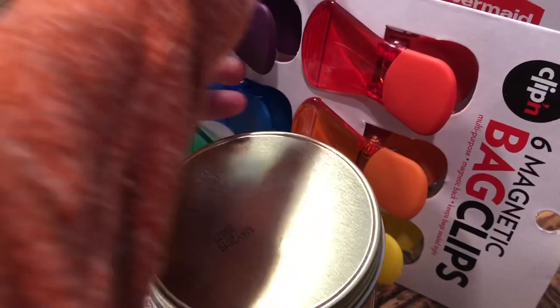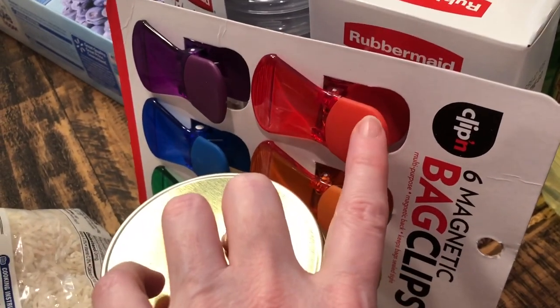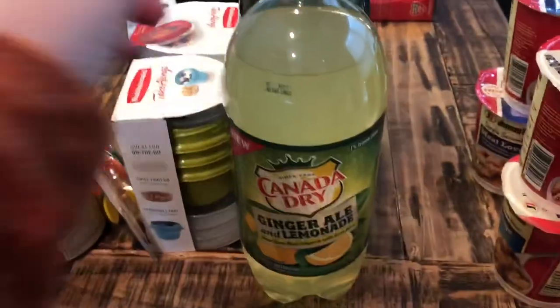And obviously some little magnet clip things. They break all the time. I don't know why I keep buying the same kind, but they help save my food. And I was out of Tupperware.